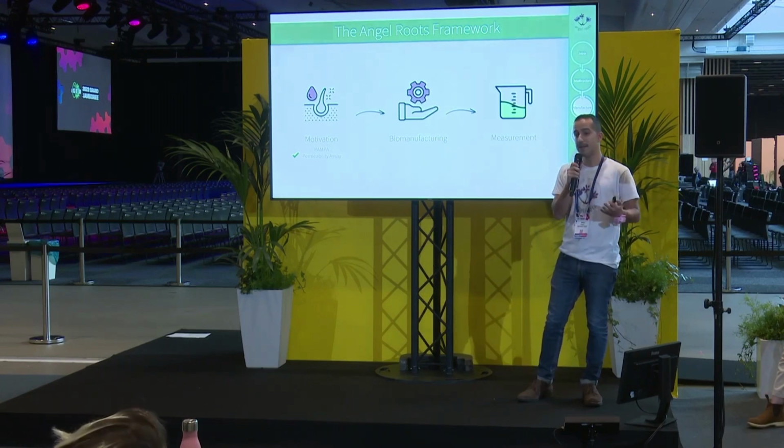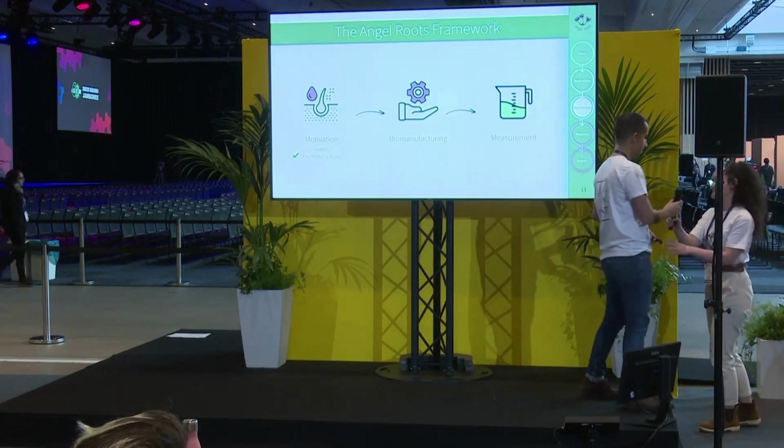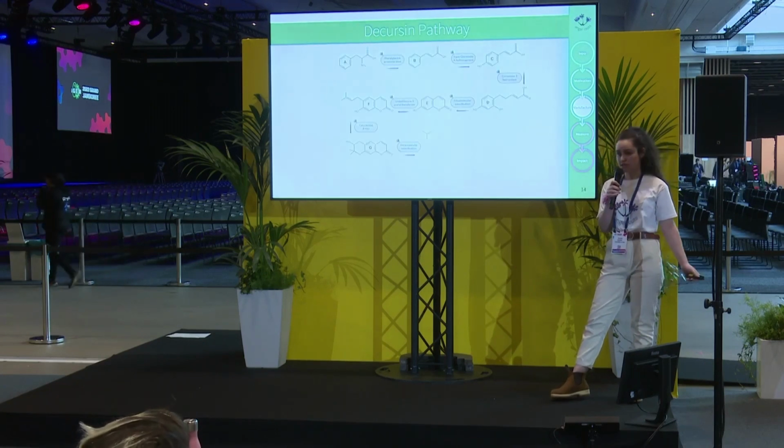And I would like to invite to the stage Bara to discuss biomanufacturing. Okay, thank you, Matan. And from here, let's look at the decursin pathway.